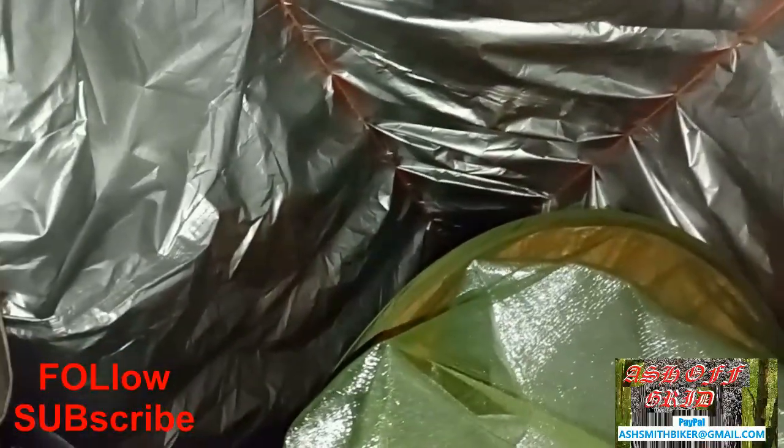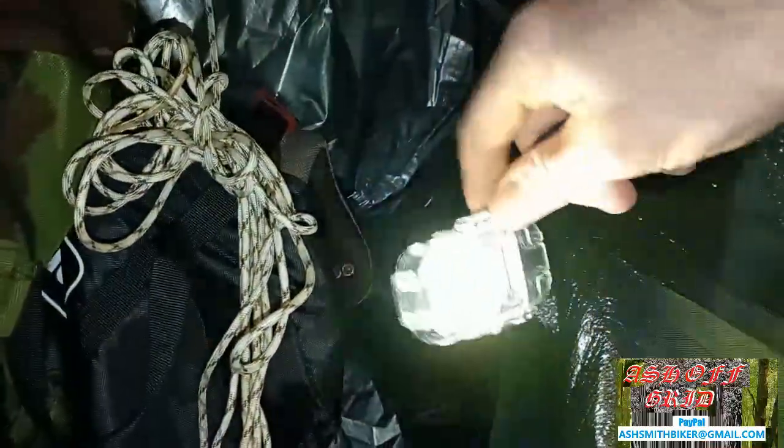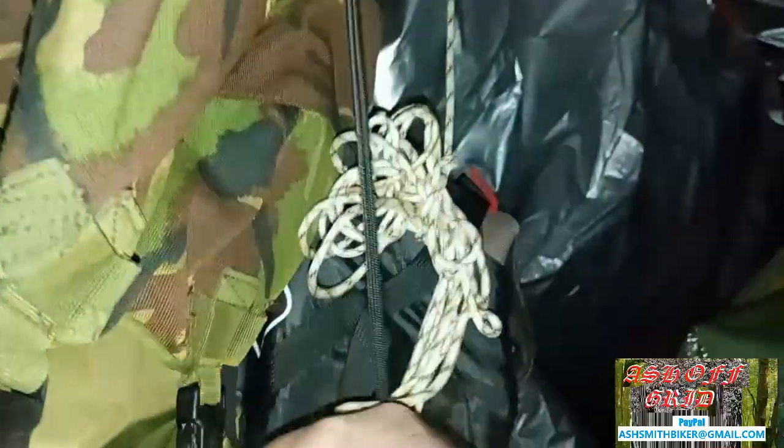It's still raining. It's not as bad as it was. Most of it's getting held off by the holly trees. It's now about midnight. I'm just glad I got my little torches. This thing is so bright. It's ridiculous. And we've got a fly on. Hopefully it's buzzed off somewhere.